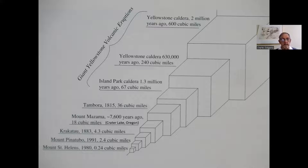One of the largest eruptions that affected Earth's climate, in 1815, was quite large in Indonesia, 36 cubic miles, an enormous eruption that caused decimation of early populations and famine, etc., around the regions east of Lombok and Bali. And another, which caused Crater Lake in Oregon, Mount Mazama, which is only 7,600 years ago, erupted some 18 cubic miles. And these are a bit smaller in scale, probably, than the northern New Zealand Lake Taupo eruptions in the last 12, 15,000 years.